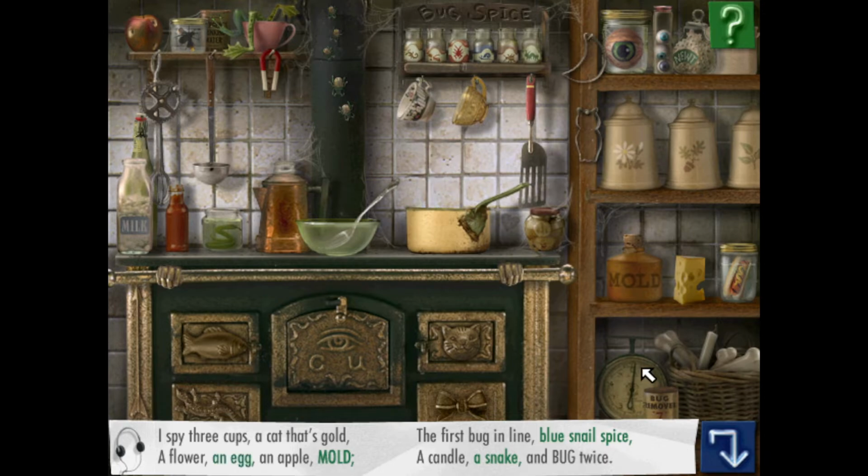Gross. An egg. Candle. Apple. A candle. Oh, an apple. Oh, that was a weird sound. First bug in line. The first bug in line.